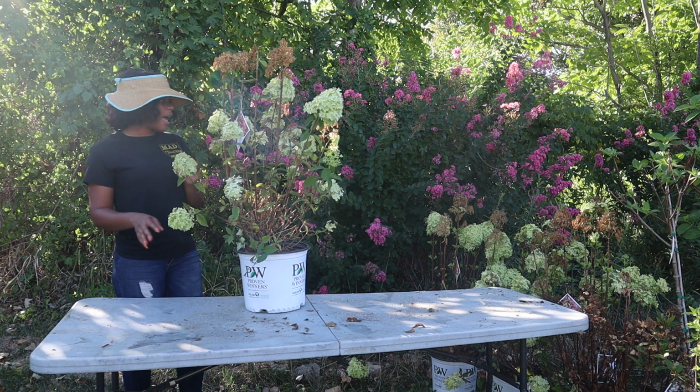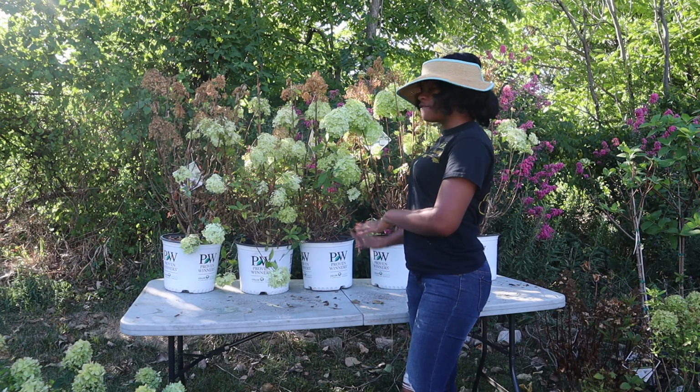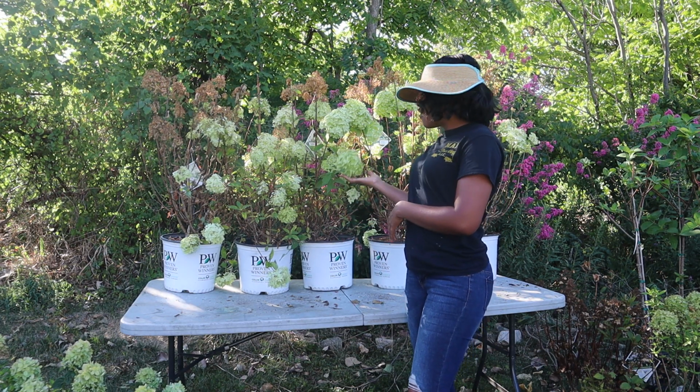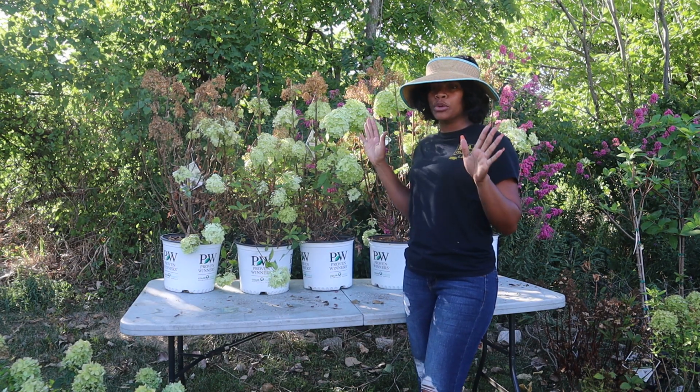So I think I have 5 of these. But yeah, I have 5, and I think I'm gonna hunt down 5 more of these big limelights to finish that hedge, and I think that hedge is gonna look beautiful.